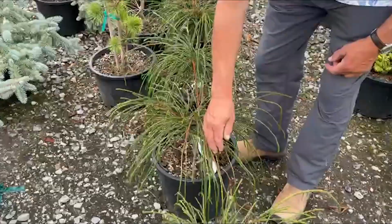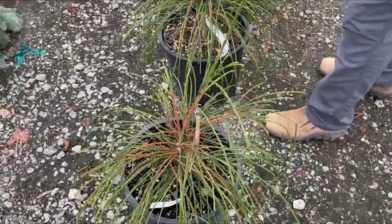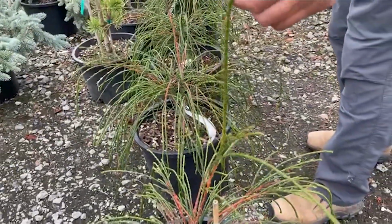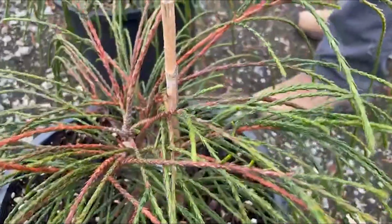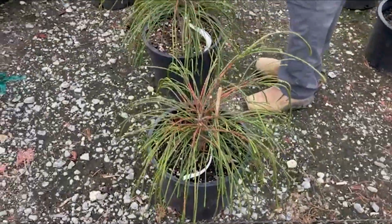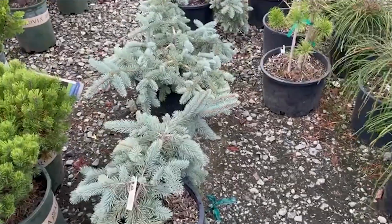Some of these. So this is a western red cedar. They call it a whipcord type, and you can see how the foliage just looks like a whipcord. Quite unusual as far as the foliage goes, and probably not. I've had one before. It's just not my favorite, but it is really unusual, and some people might really like it.